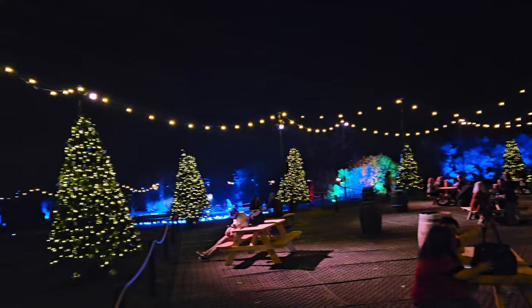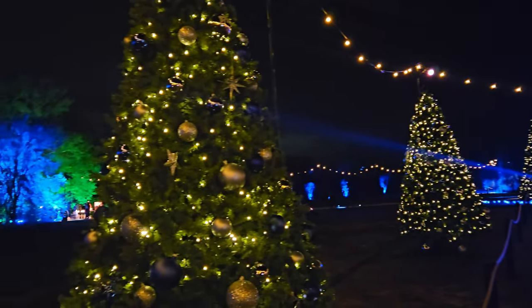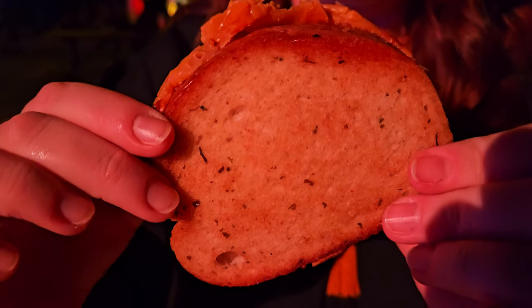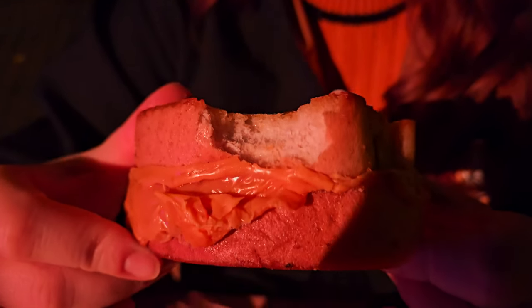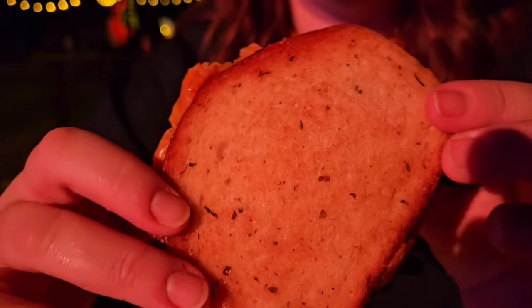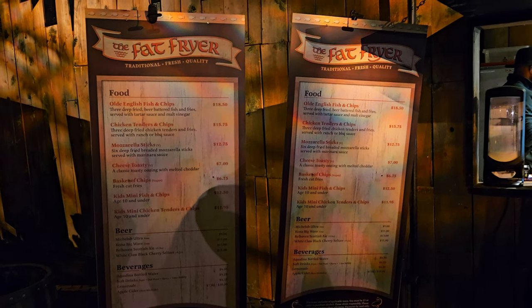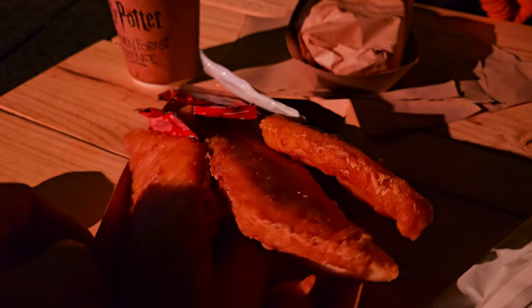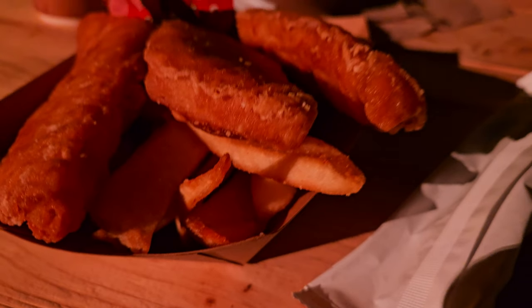So at the end of the experience, they did have this Christmas-themed area that had a bunch of food booths lined up, and they all offered a different variety of food. We got the cheese toasty, and it was basically a Texas garlic bread with cheese in it. It was okay. And then I also got the fish and chips. For the price we paid, I wouldn't recommend it. It was basically made earlier in the day and just kept warmed. It was nice to have after going through the whole experience, but if you can wait, I would definitely recommend going and getting food afterwards somewhere else.